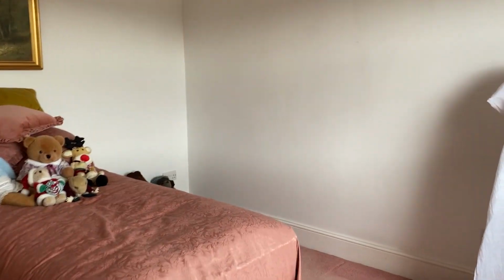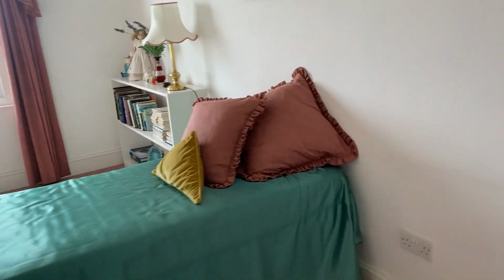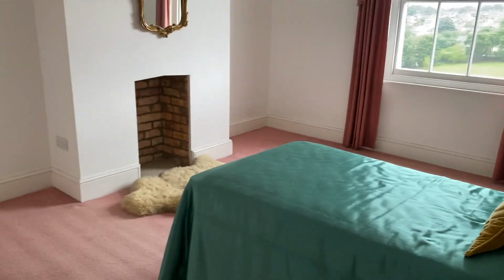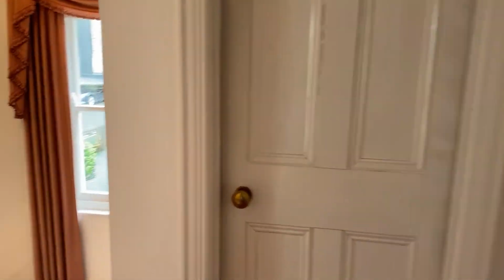So this is the smallest bedroom, which is quite big. And you can see a fireplace there, probably a bit more ornamental, really. Then into the second bedroom, which is again a good size. I mean, all these with the right plumbing, I'm sure you could put in an en suite at least, to give you another bathroom, really.